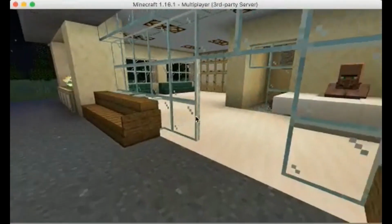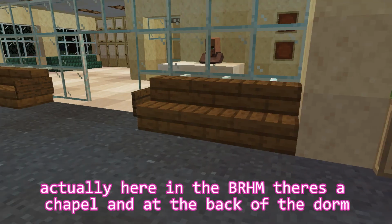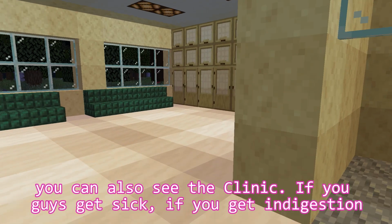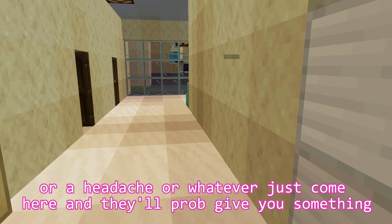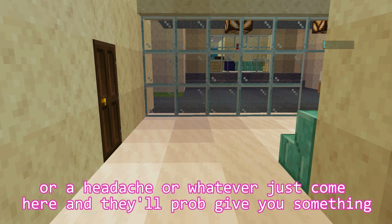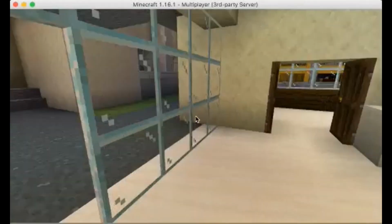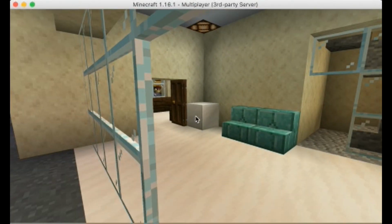Yeah. So at the back of the boys' main, there's the chapel, and at the back of the dorm you can also see the clinic. If you guys get sick, if you have indigestion or headache or whatever, just come here and they'll probably give you something for that. And if you need to get excused from class, they'll usually verify it here at the clinic. Yeah, it's basically it for the dorms.